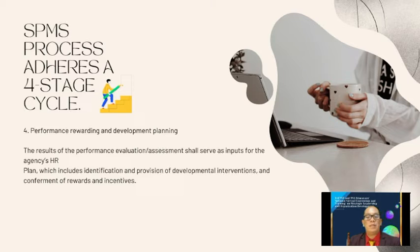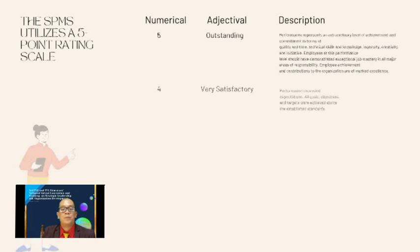For number 4, performance rewarding and development planning. The results of the performance evaluation and assessment shall serve as inputs for the agency's human resource plan, which includes identification and provision of developmental interventions and conferment of rewards and incentives.